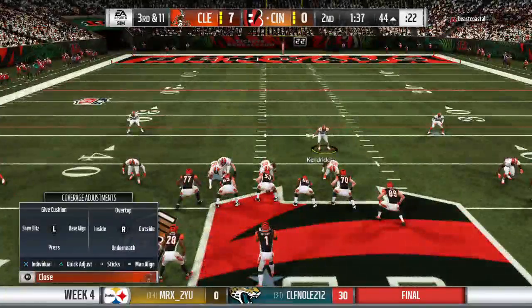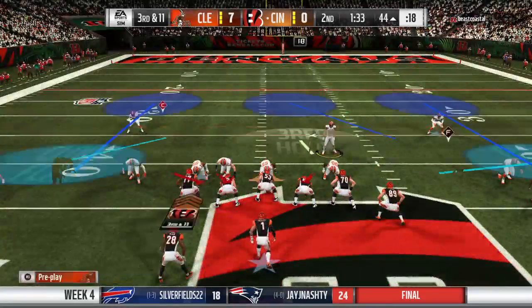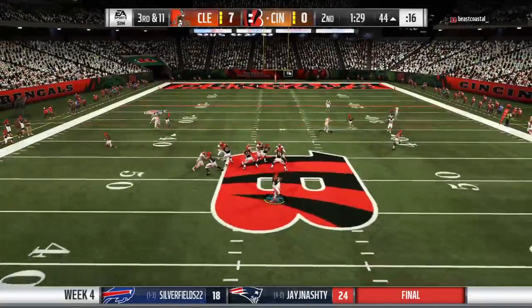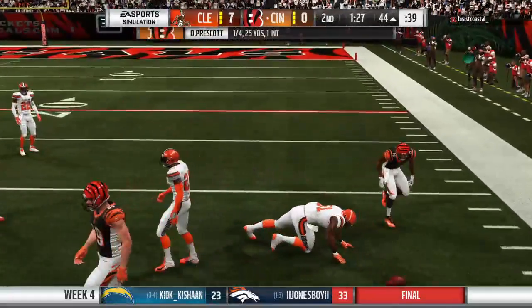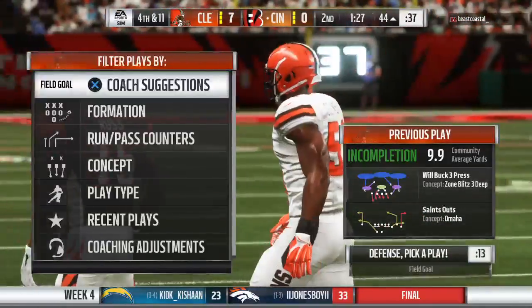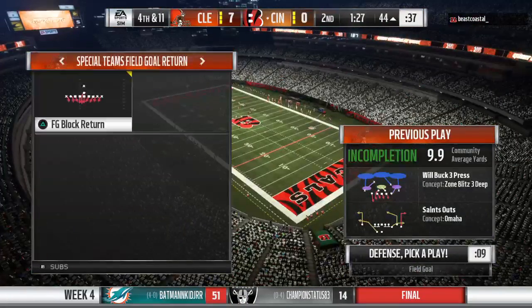Here we go, 480. Here we go, 47, 47. 26. On 3rd down, it's Prescott. And that is incomplete. Not only was the call spot on, how about the execution of that defense right there? The zone was absolutely locked up tight.